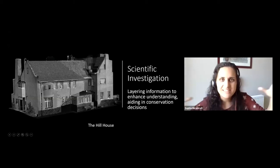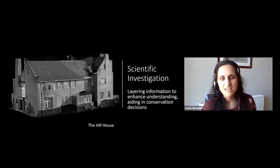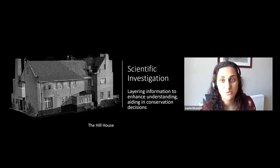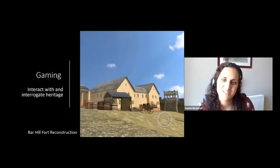So by layering vast amounts of information together onto this 3D space, you can start to tell more complex stories about the past of these sites. And it can help us inform how to take care of these sites moving forward. Some of my favorite case studies.